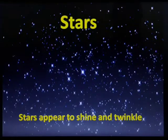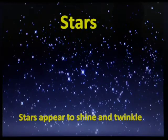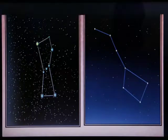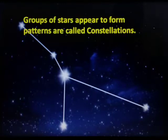During the night time, you might have seen the stars in different patterns like this. So dear students, when we see the stars from the earth, several groups of stars appear to form different types of patterns. And these groups of stars are known as constellations.